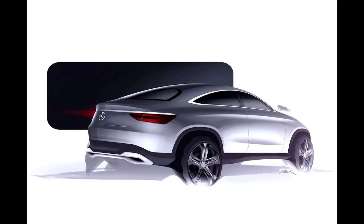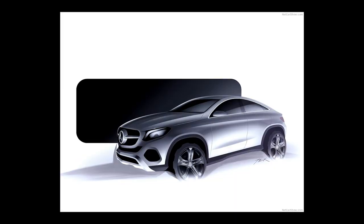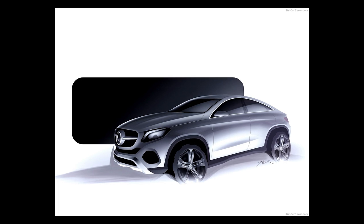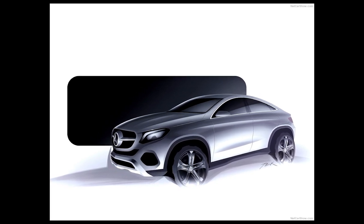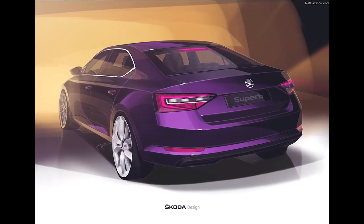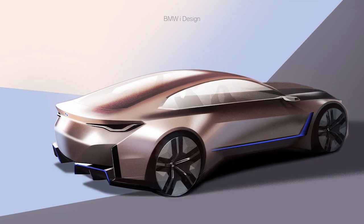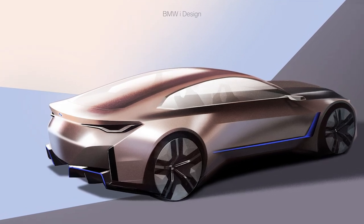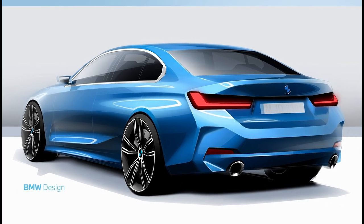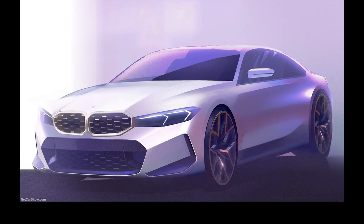When we look at the GLE Coupe sketches, they are way more realistic compared to original BMW X6 sketches. However, still exaggerated wheels and proportions. We can clearly see that in comparison to photos of this beauty. Another example can be Skoda sketches, or more recent BMW sketches. I think the wheels are maybe not even exaggerated at all, or probably just a little bit. They are filling the wheelhouse more than real cars, but not as extreme as first doodles.